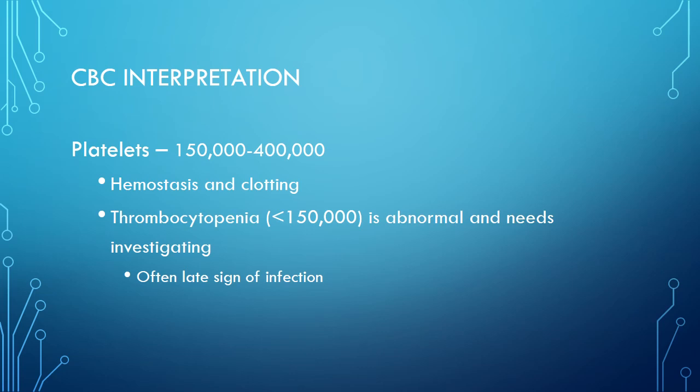As far as platelets, normal ranges are anywhere from 150,000 to about 400,000. Platelets help with hemostasis and clotting. Thrombocytopenia is considered platelets less than 150,000, which is usually abnormal and should be investigated. And it can be a late sign of infection, although there are several other causes.